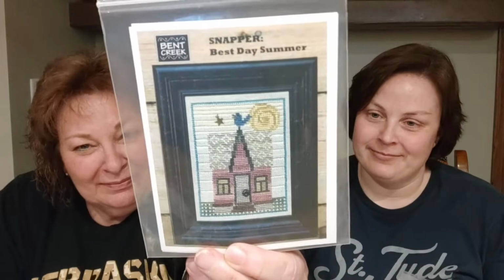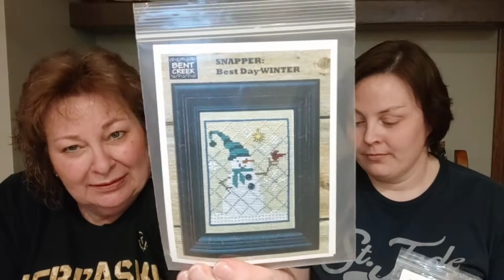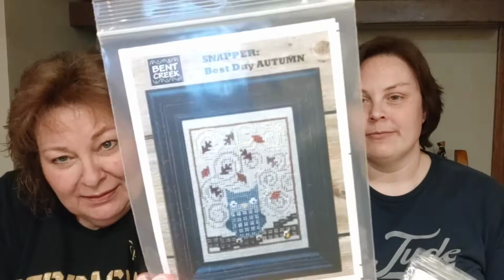Okay, we have Best Day Summer. Stitch them all together or individually. I'm going to do them all together. Well, I don't know what I'm going to do now. Winter. I think they're really cute all together. But they're cute individually too. Spring. And autumn.